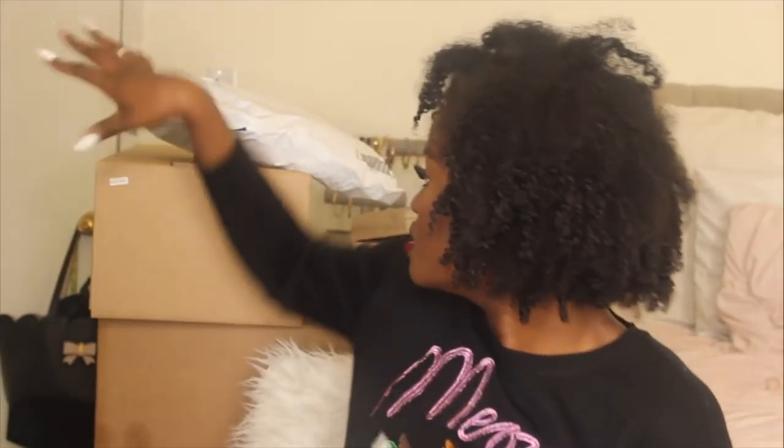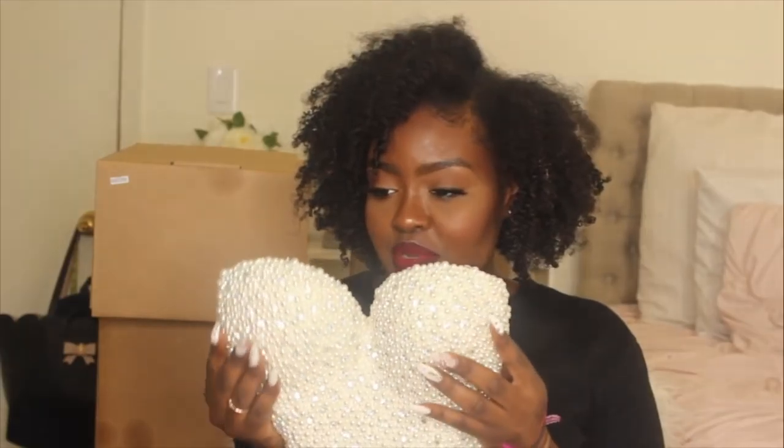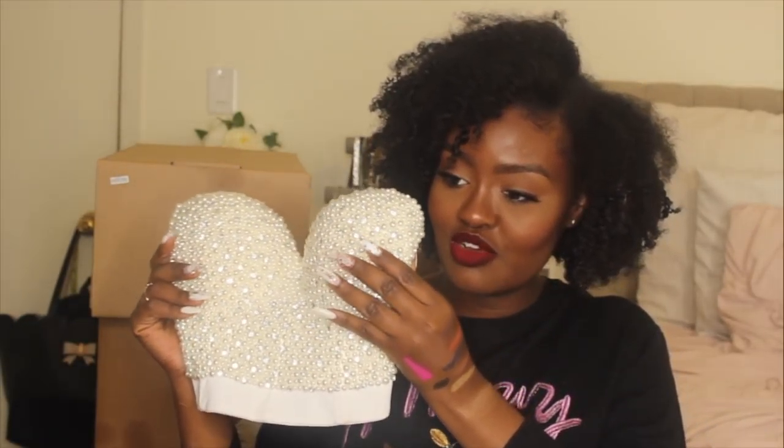Moving on to Fashion Nova. Oh, okay, so I've seen this on their website and I felt like this would be the perfect birthday outfit, but it might be too cold to wear it, so girl, I don't know. But this is real cute. This is so cute. So yeah, I got this from Fashion Nova.